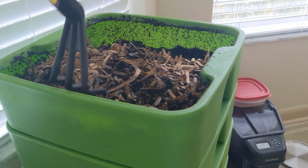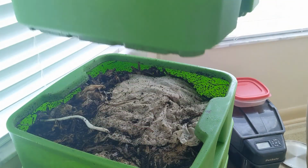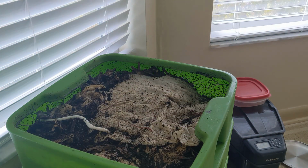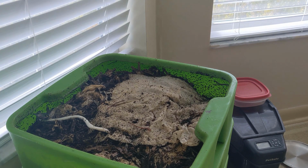All right, so that was our tier 1, and I'm really glad that I put the label here with the permanent marker. I wish I would have done it sooner. It would have been easier to keep track of everything. Oh my gosh. Oh my god, I don't know if you guys can see that. Let me put this over here.